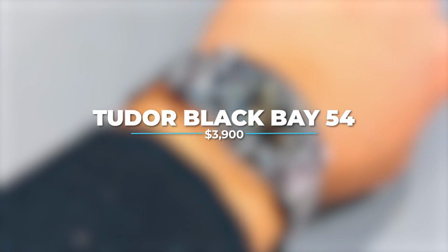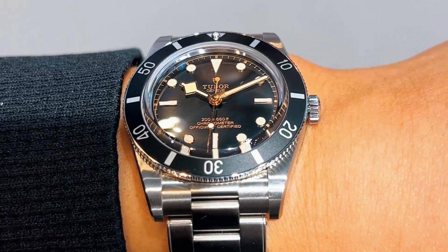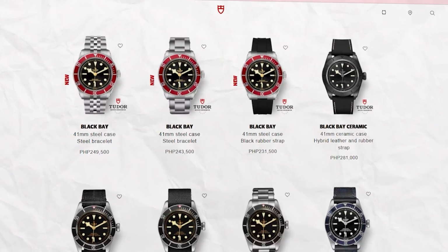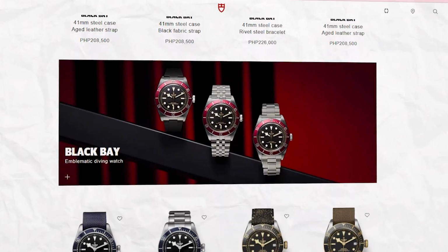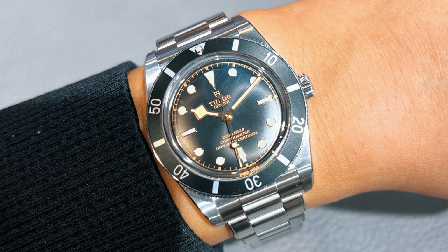Number 8 on this list is the watch that most people were saying, why wouldn't I just buy a Tudor Blancpain 54 instead of the Seiko SJE093? This is another amazing launch from Tudor. I'm not surprised that Tudor is on this list because Tudor has been making some really great dive watches from their Blancpain series, their Blancpain 58s, all the different variations, and now they came out with the Blancpain 54.